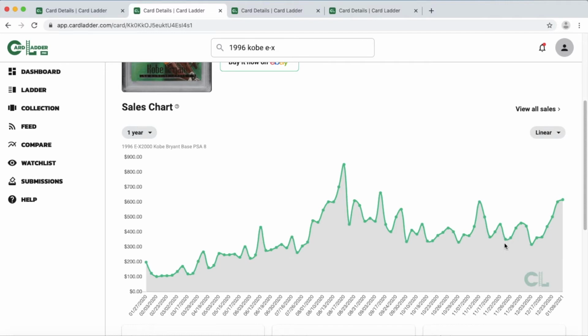Back in December, you can also look back in November, you could have got this card for a pretty good price. Even at 458, it was still pretty good, and you can see it slowly climbing up.